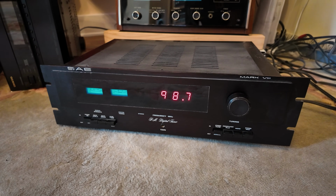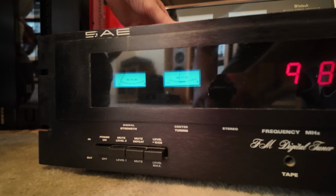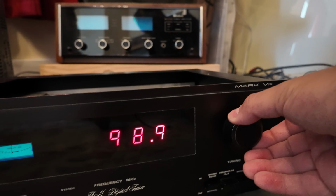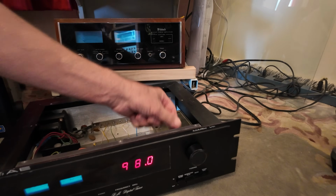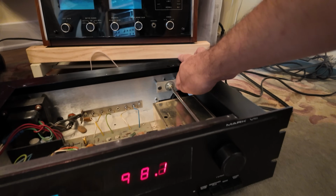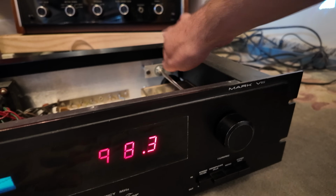Yep. SAE Tuner Mark 8. That's cool. It has meters in the front. Yeah, we'll hold it up. Show you. It needs a belt right on the drive shaft here. Oh, there's a belt on the tuner? Yeah. So you change it, and that changes the tuner. The flywheel changes it. You need the belt on there, and then the flywheel will change. Oh, so when you turn, that's the tuner. Yeah. Oh, wow. A little rubber thing. Yeah, so that's what changes the frequency. That's wild. Something different, huh? It is different, yeah.